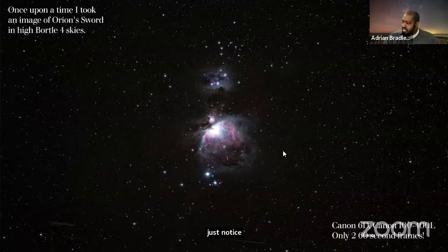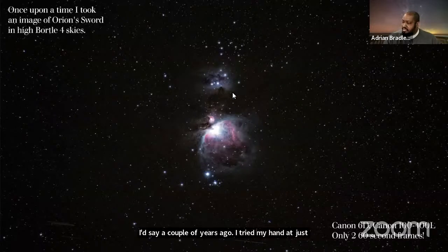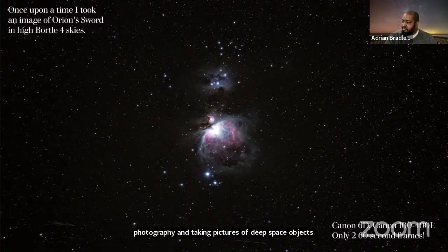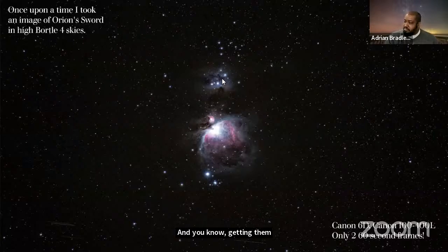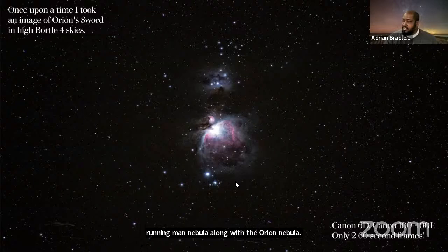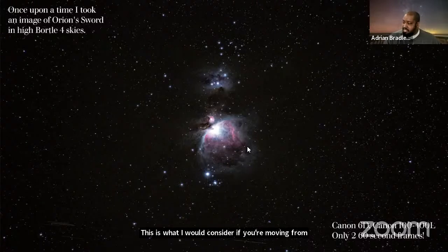Every once in a while, I'd say a couple years ago, I tried my hand at just using what I had to do some classic astrophotography. When we think astrophotography, we think of taking pictures of deep space objects. And all I wanted here was to be able to say that I imaged the Running Man Nebula along with the Orion Nebula. This is what I would consider moving from beginning to intermediate in your astrophotography. This was a rather dark location. It was high Bortle 4. I didn't have an SQM meter.